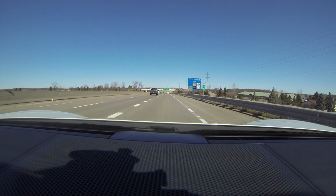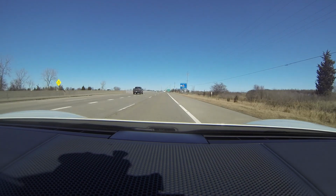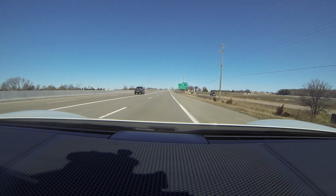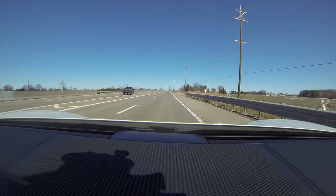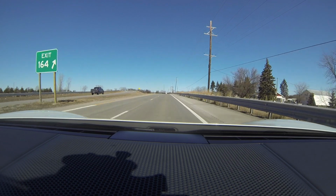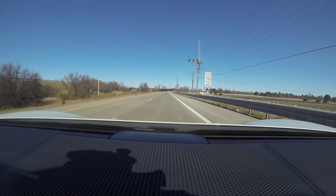24 miles of range left, and I am exiting the interstate. My destination is a mile and a half away. I have plenty of range. I never slowed down. I've gone almost 135 miles. And I've done all of this, it's never been warmer than 35 degrees outside, and I've never been colder than 68 degrees inside.